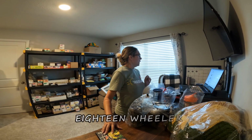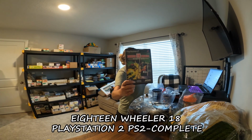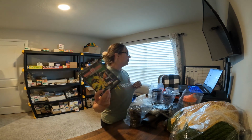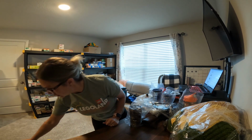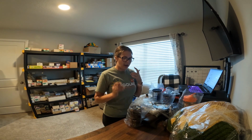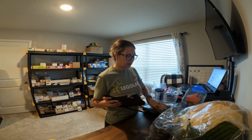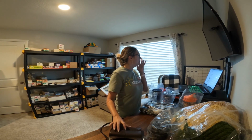No idea. Next thing that sold is this 18-wheeler PlayStation 2 game for $8.49 plus shipping, complete with the manual. Again, nothing crazy here, but we're nickeling and diming our way along. Still paying the bills, still somehow reaching the weekly goal.